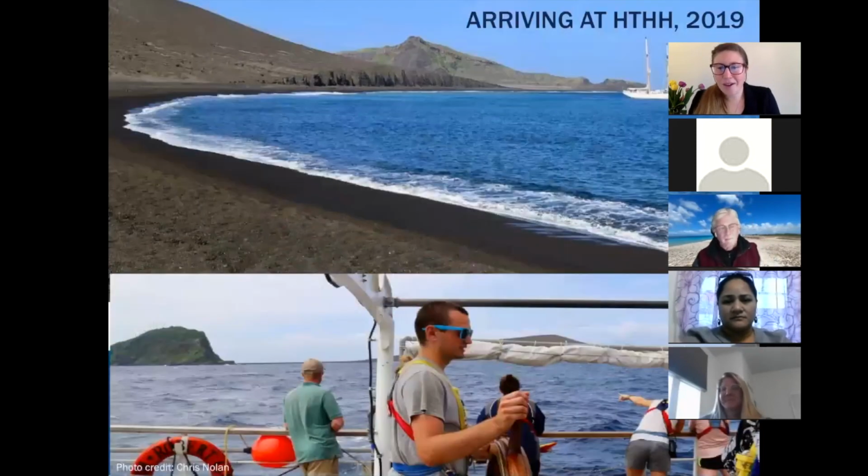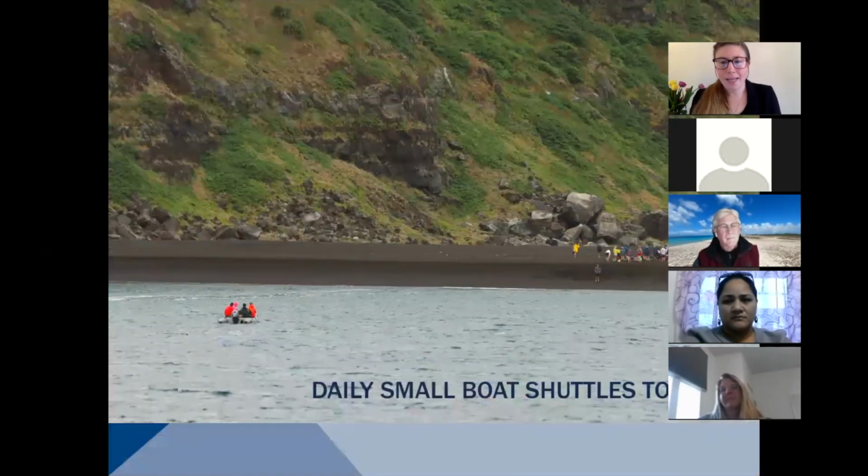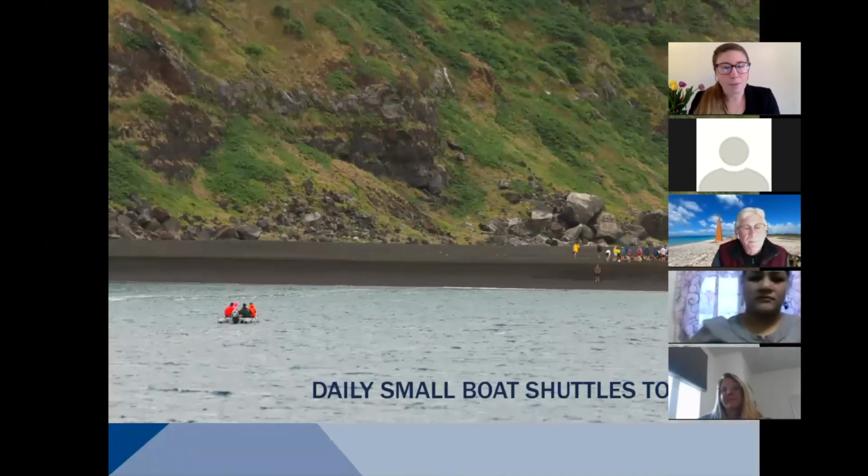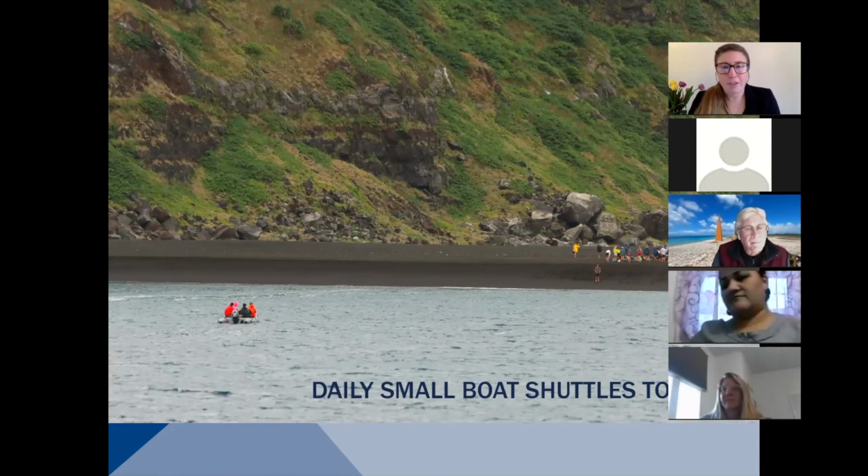So here's a photo of the Robert C. Seamans anchored off of HTHH. And the photo below shows some of the excitement on board as we pulled into HTHH in 2019. We anchored off the more sheltered north end of the island. Getting to and from the island every day involved small boat shuttling of about 20 to 30 people back and forth, and some challenging small boat landings. To do this, we relied on our expert and amazing crew of professional sailors and assistant scientists with SEA.